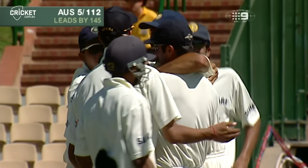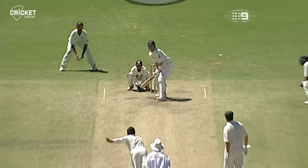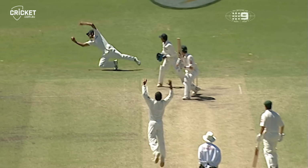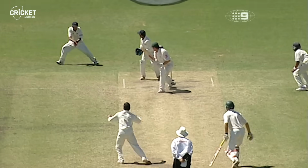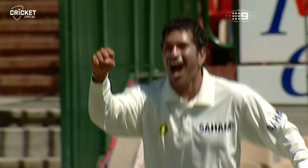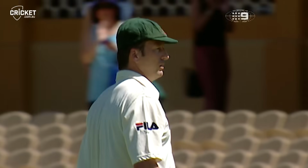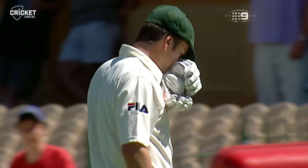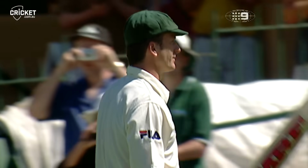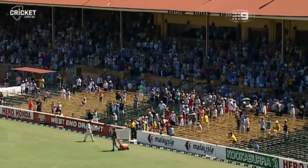Well, the little master strikes the ball this time. That's his second one. First ball of his 4th over. That was the first one, Damien Martyn. And the big wicket of Steve Waugh. Tendulkar's got his 2nd wicket. Australia in some trouble. And the Australian captain, Steve Waugh, leaves the Adelaide Oval for the last time with a bat in his hand, that is. And gets a rousing reception, as he should, from the Adelaide crowd.